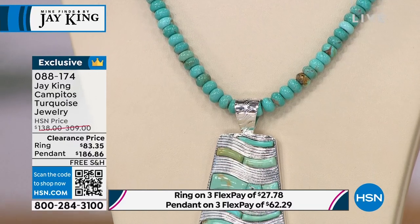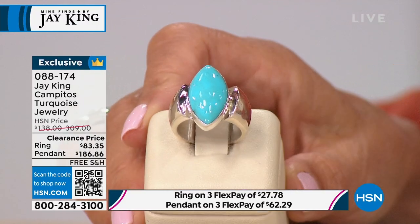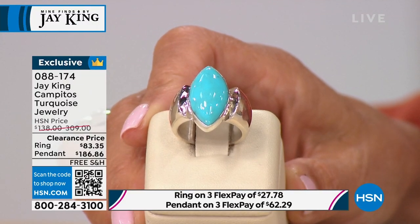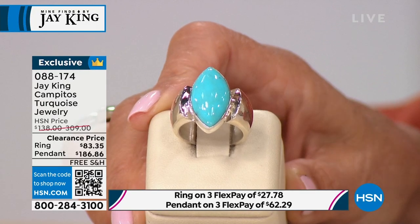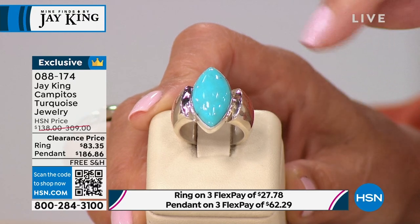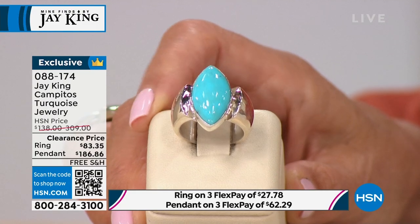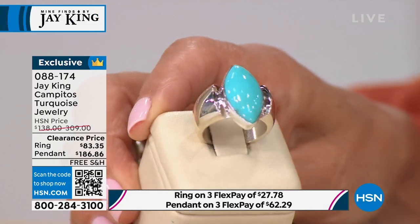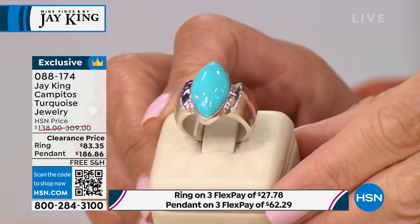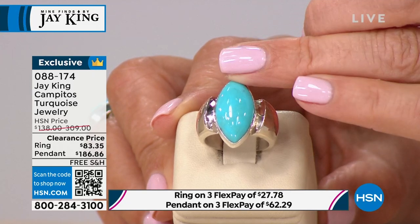The ring, I already need to give you some updates on the ring. When I saw this ring was in the show, I was absolutely thrilled because, first of all, we don't have enough gemstone rings from Jay King in inventory. We also don't have enough of the turquoise rings available. It also went on clearance for $83.35 today, $50 off the price of the ring. And what sizes do we have remaining? Quick update for you, 7, 8, and 10 only now in the ring. Beautifully set in solid sterling silver, all precious metal, all genuine gemstones.